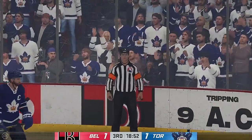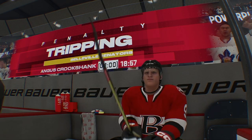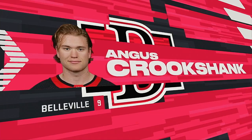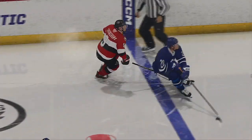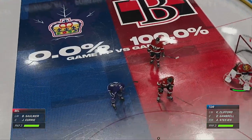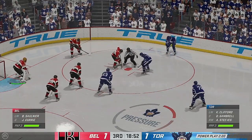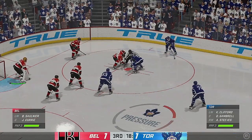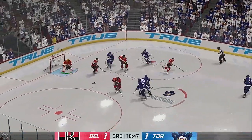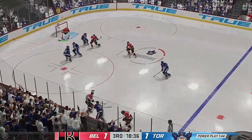Let's get the call. And yet another penalty is called, so out comes the PK unit. And you know what? They are taxed. They are worn down. If this continues, it's all going to backfire. Another scoring opportunity looms here. Well, James, the power play has not been good tonight. It'd be very frustrating. But you have to reset, refocus, because even if you don't score, it can create some much-needed momentum.